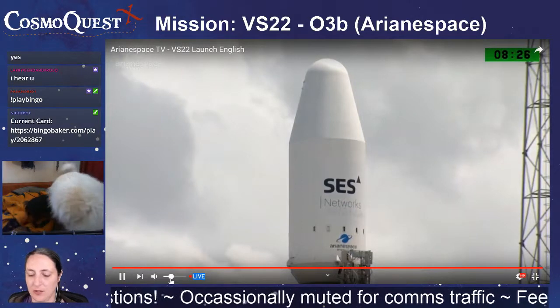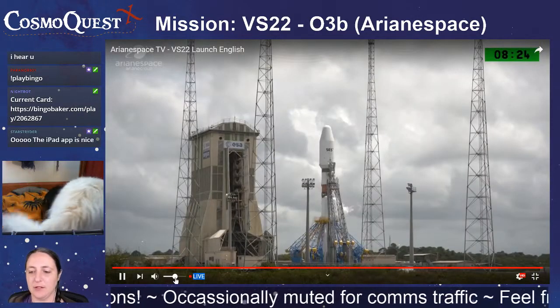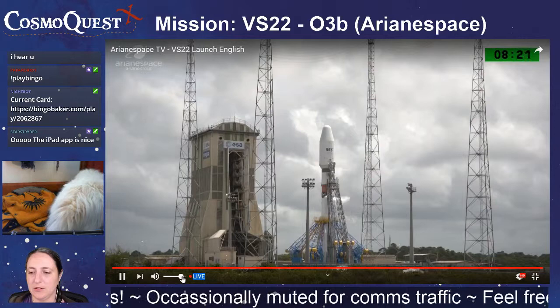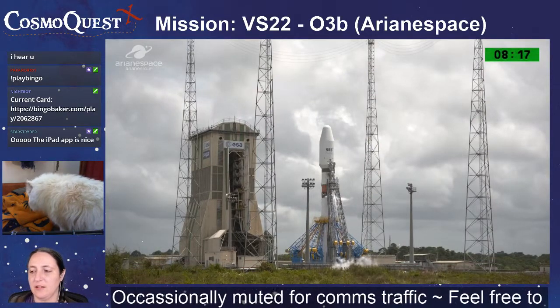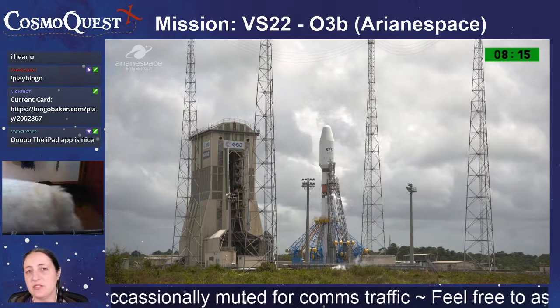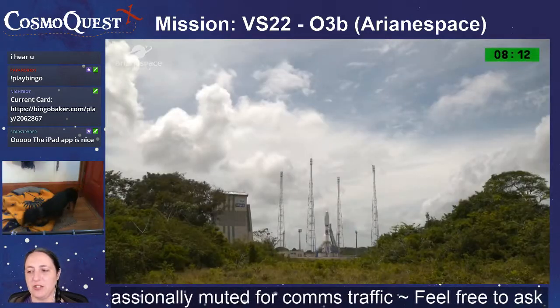Which is inside here. Also, Arianespace. The stage with the satellites attached are all mounted on top. And that's. Look at that. Launcher there. That's oxygen leaking out, so you can cross off liquid oxygen.